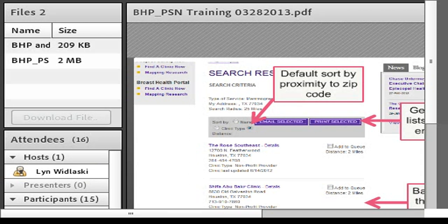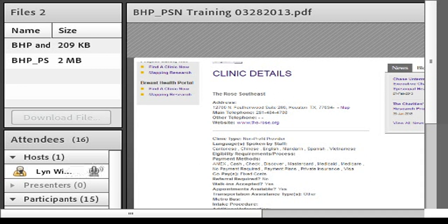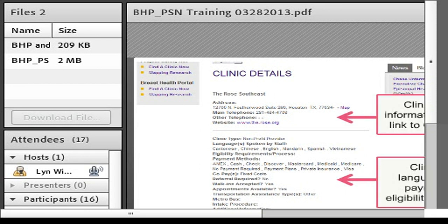But if you look next to the clinic names, it says details next to each clinic. So the Rose, there's Shifa and Pasadena Health Center, and then just to click on, you can click on all of those their names and their details, and this is what the additional information on each clinic looks like. So again, at the top, you can see the name of the clinic, the address, and there's actually a link there for a Google map, which is really nice.